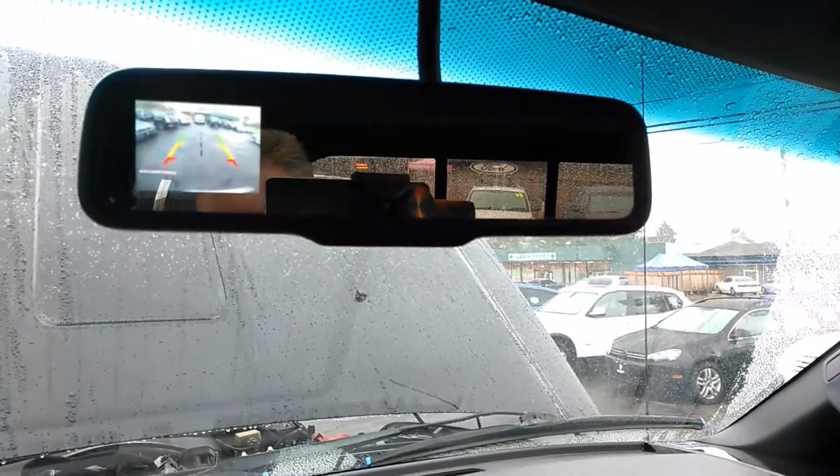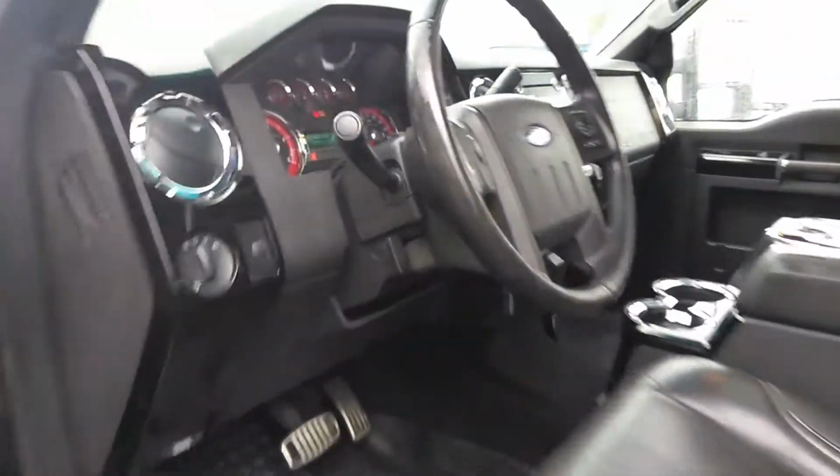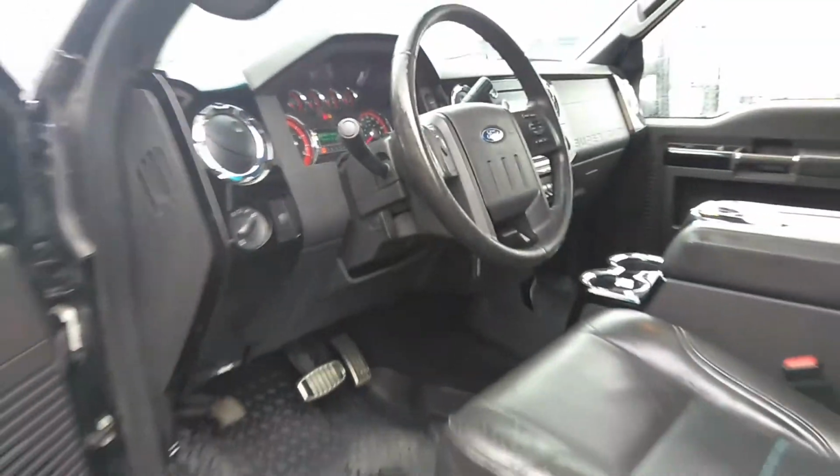Alright. Let's go back to the engine so you can hear it hum along. Might as well turn on some lights while I'm out there, huh? There she is, purring along beautifully.